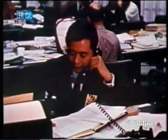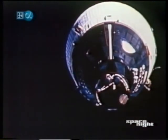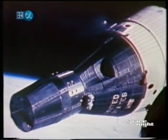660 feet. 300 feet. We're directly below them. 180 feet. 120 feet. Holding 120 feet, Wally. Rendezvous successful. Ask them what their range is now. About 20 feet. Yeah, we're sitting up here playing bridge together. In formation with 7. Everything is go here. Roger, congratulations. Excellent. Thank you. It was a lot of fun.